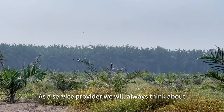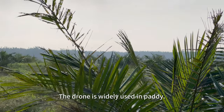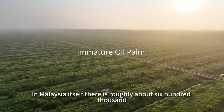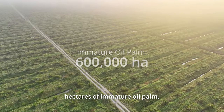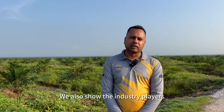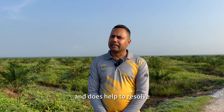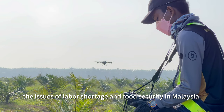As a service provider, we always think about the future prospects of the industry. The drone is widely used in paddy, but it is quite niche in Malaysia for oil palm usage. In Malaysia itself, there are roughly 600,000 hectares of immature oil palm. We are not only opening the market, we are also showing the industry players and the plantations that drone technology and mechanization do exist and do help to resolve the issues of labor shortage and food security in Malaysia.